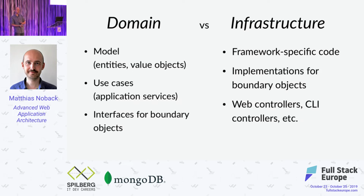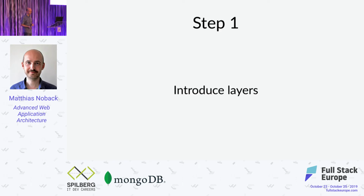Then there is infrastructure, which contains all the framework-specific code. It contains the implementations, like API clients that communicate to systems outside of your own application. It would be the code that is in the web controllers or the command line tools. All of that is to be considered infrastructure. And these are the main groups that will help you structure your application and keep things separated that change for different reasons. So groups, I mentioned groups.